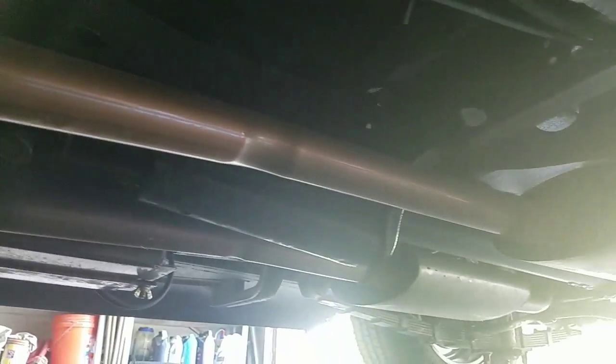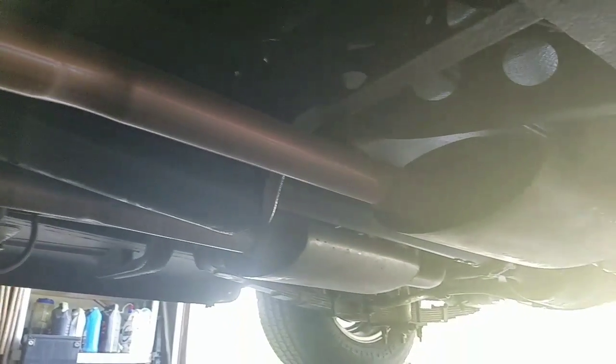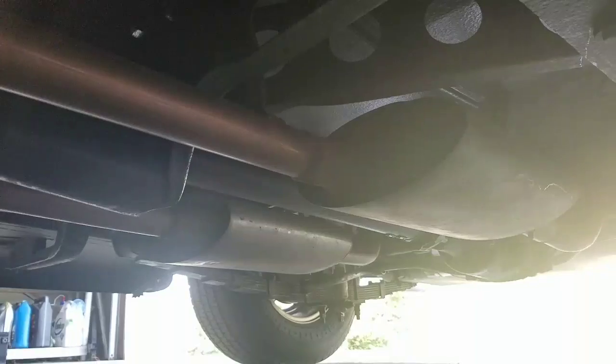Frame is all in real nice shape. It's an original style frame setup with some modifications. You saw that the body has some modifications, including shaved door handles and door poppers. Exhaust is in good shape, that's stainless.